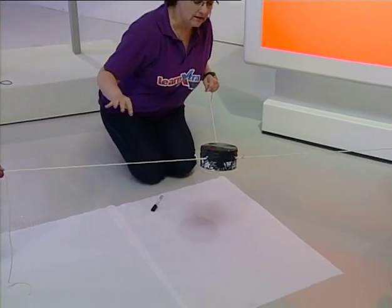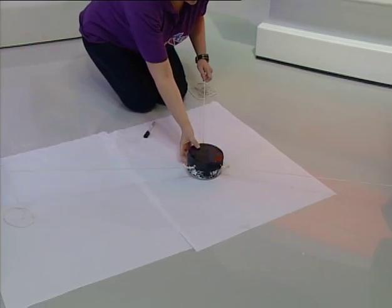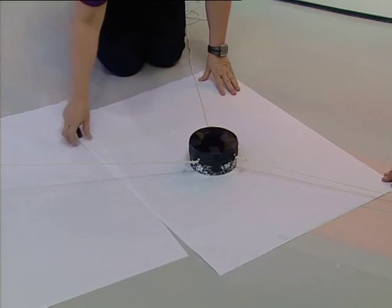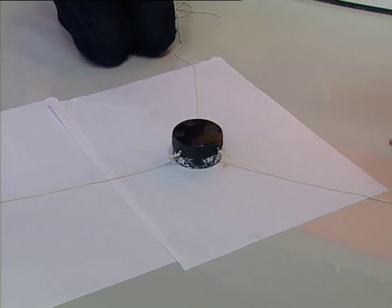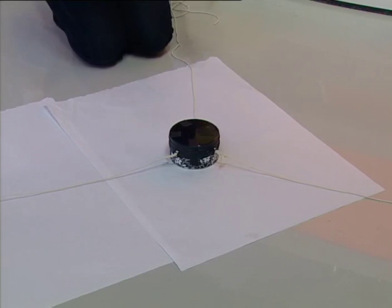Now, I quite like the format at the moment, so we're going to put it flat, okay? And from here, we can draw a diagram. Now, if we had Newton meters on the side, almost like weight meters, I meant to bring one, we could actually measure how much force we were pulling it at, but we're not going to worry too much about it.